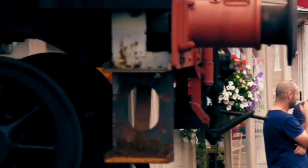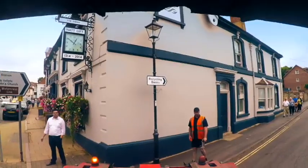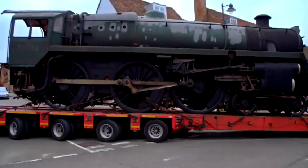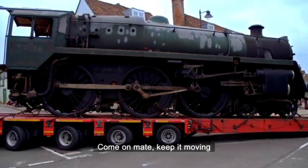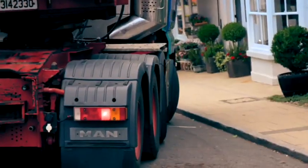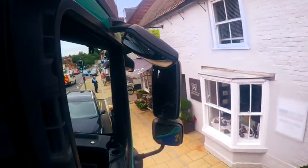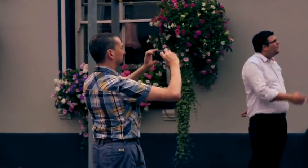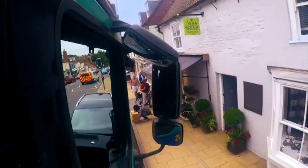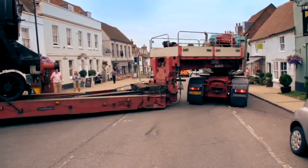Car on the other side. Could do with that white one moving, he's just pulled up in. With 60 miles of winding roads ahead of them, meeting their delivery deadline will be a battle for Ian and the team.